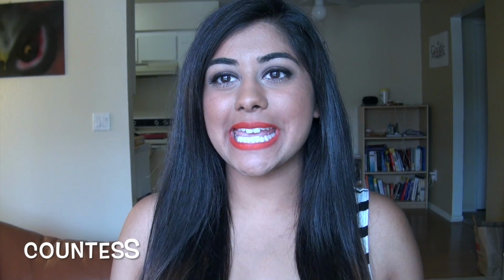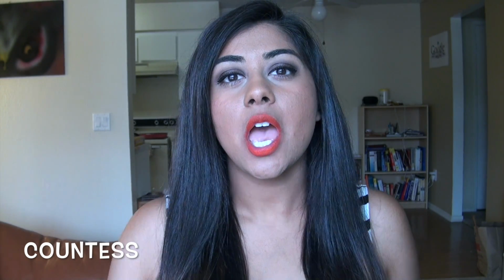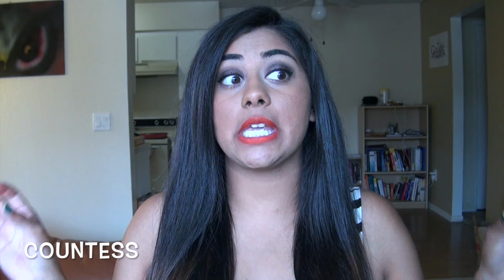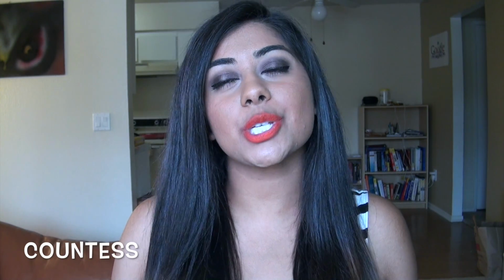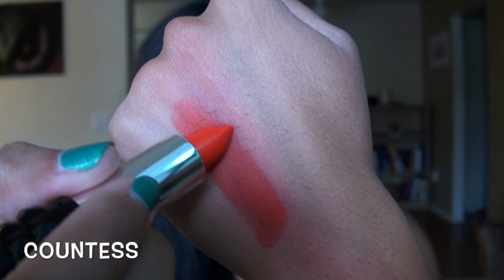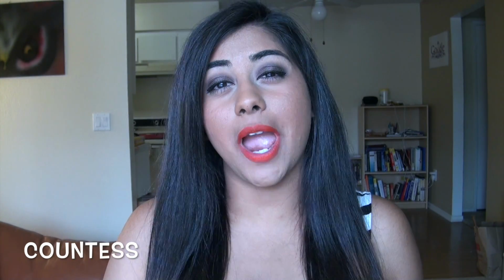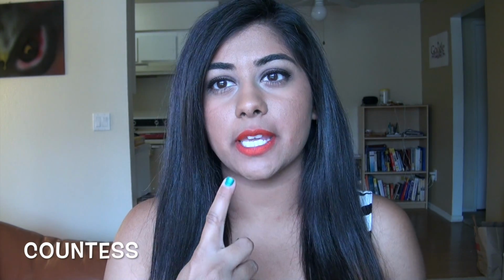This next one is called Countess, which is the only orange I decided to get in this collection. There were two oranges. The other one was called A Go-Go, and that was like a true tangerine neon orange, and I decided to go with the more wearable orange in the collection, which is this one. This is kind of a reddened orange, so it is an orange, but it's more on the red side. This one also has a cream finish, and this one did drag once again a little bit, and it did take a couple coats to get this color completely opaque.